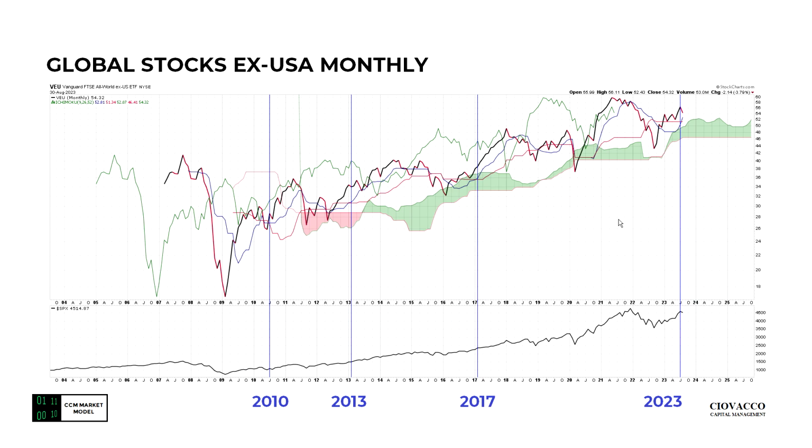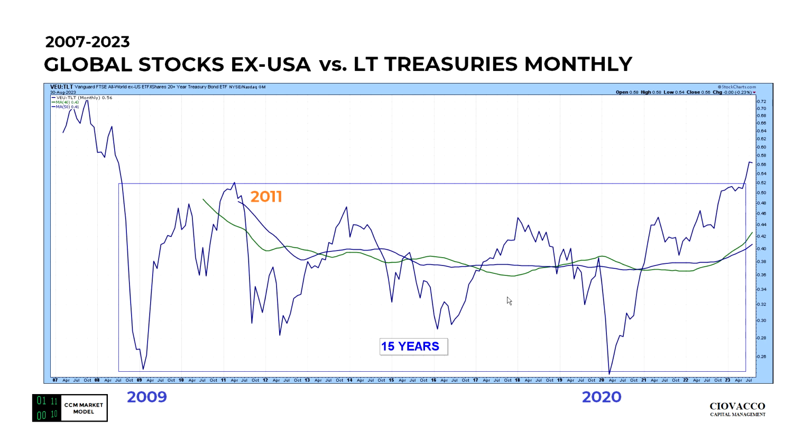Using a weight of the evidence approach, foreign stocks, so this is global stocks or all world, ex USA. So let's just call it foreign stocks. Blue above red 2010, blue above red 2013, blue above red after the low here in 2016 occurs in 2017, August of 2023, blue above red. This seems to align with that returns for balanced portfolios that occurred over the past 20 to 30 years could be quite a bit different relative to the returns in the next 10 to 15 years.